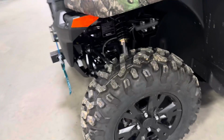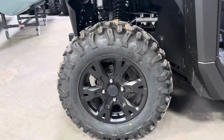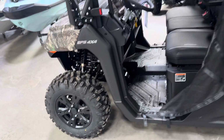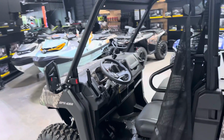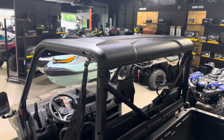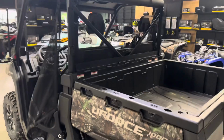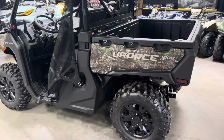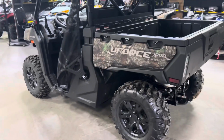Real nice wheel pattern. This is just a plain black wheel. It does have 27-inch tall tires on it. Really good tires. I have not changed the tires or anything on my machine. It does come with the top on it as well. Of course, some of the 2025 Polarises are coming with winches and tops. I wonder where they got that idea. I'm not going to say that it was Cfmoto, but very well could be.